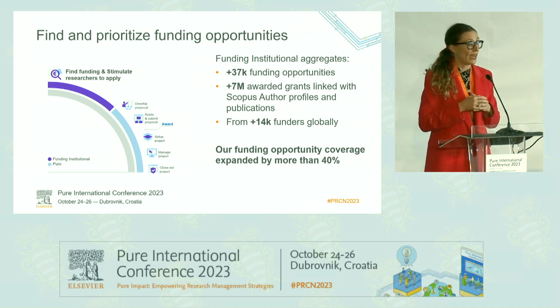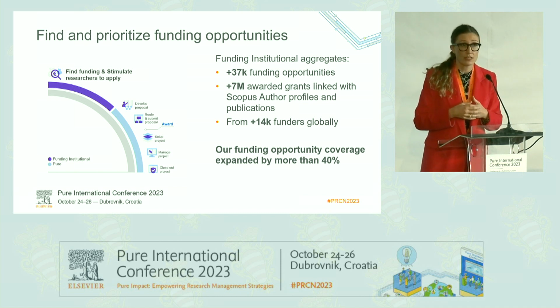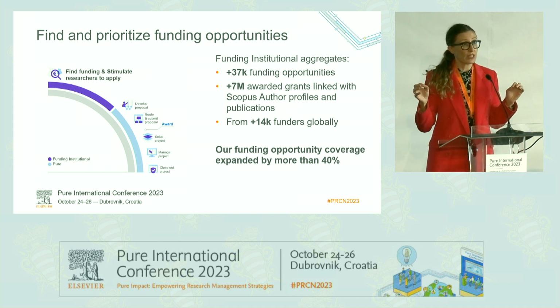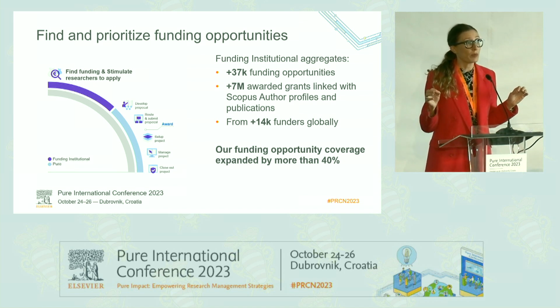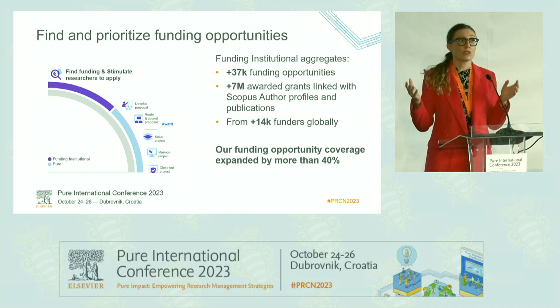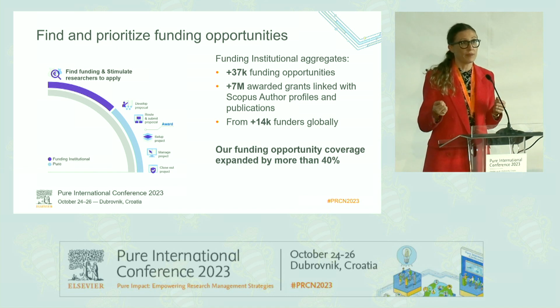We also have in our database over 7 million awarded grants, and wherever possible, we link those grant awardees to Scopus author profiles, and we also link the awards to resulting publications in Scopus. We gather data from over 14,000 funders globally.